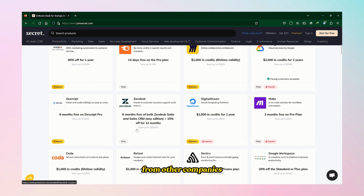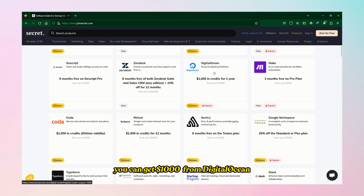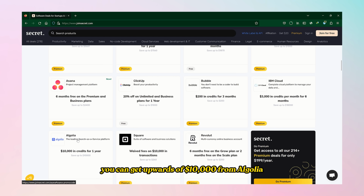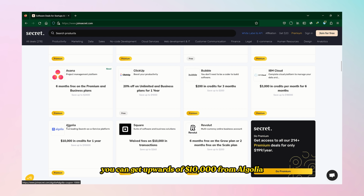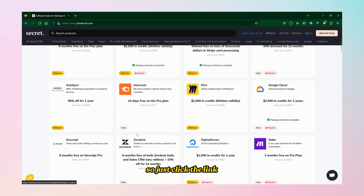from other companies. For example, you can get $2,000 from Google Cloud. You can get $1,000 from DigitalOcean. You can get upwards of $10,000 from Algolia. I actually have this one. So just click the link, land on Secrets, create an account, and you can get access to more money.